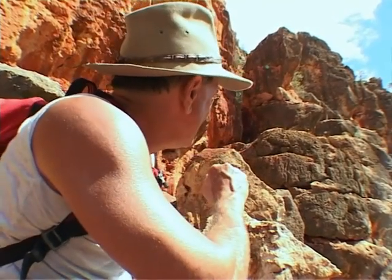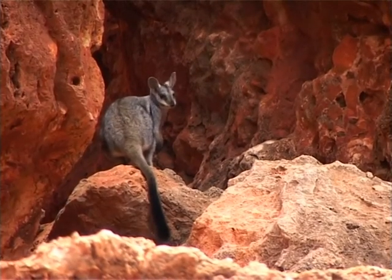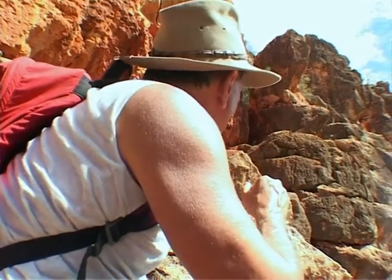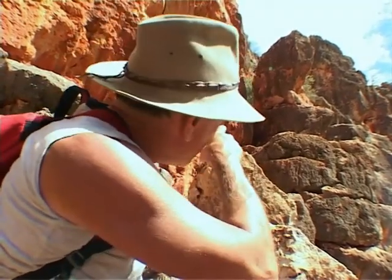Just up this gorge here is a little wallaby. They're becoming quite rare, these rock wallabies now, because all through this mountain range are feral goats. Feral goats cross-feed, and these little guys die because they starve to death. But he's just up there in that corner.